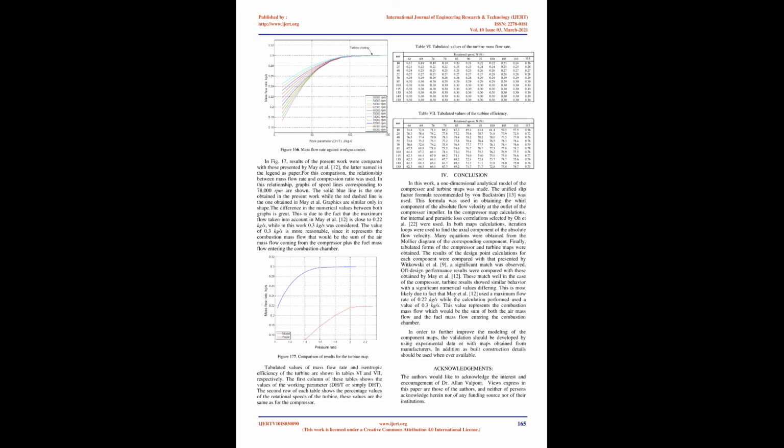Values of mass flow rate, pressure ratio, and isentropic efficiency of the compressor are shown in tables 2, 3 and 4, respectively. The first column of these tables shows the enumeration of beta lines. In the second row of each table, the percentage values of the compressor rotational speeds are shown.